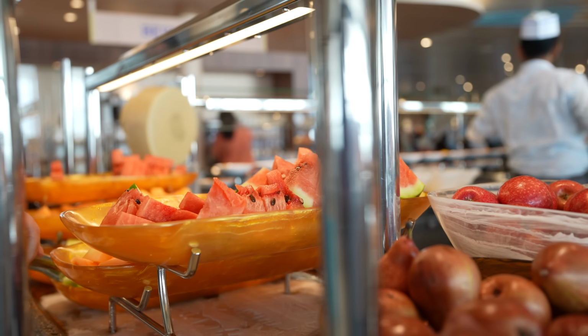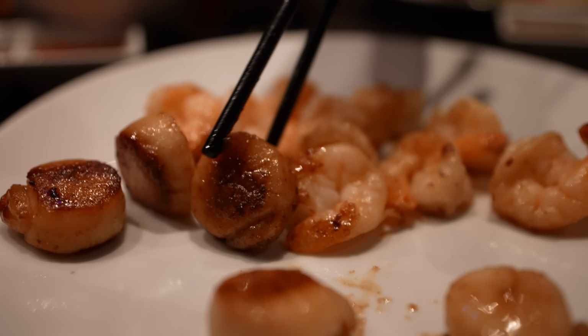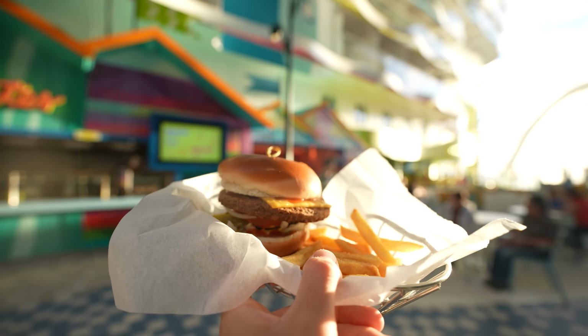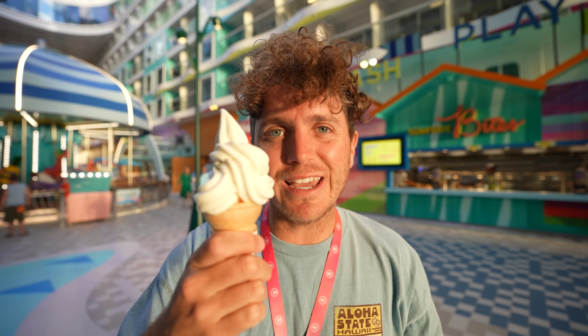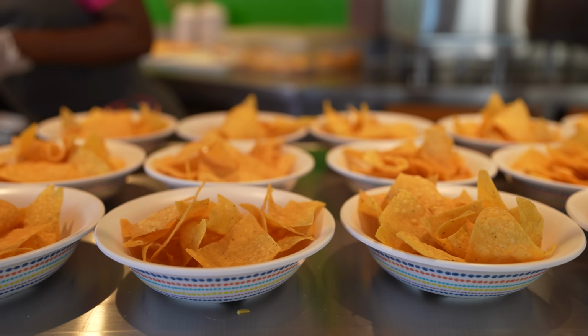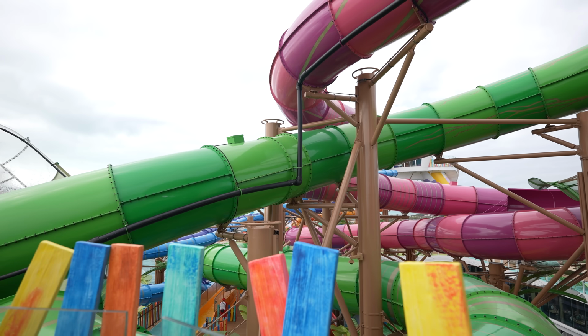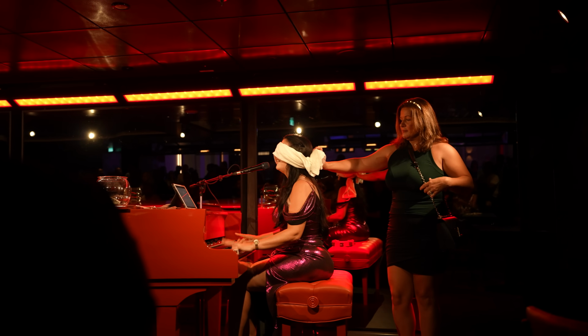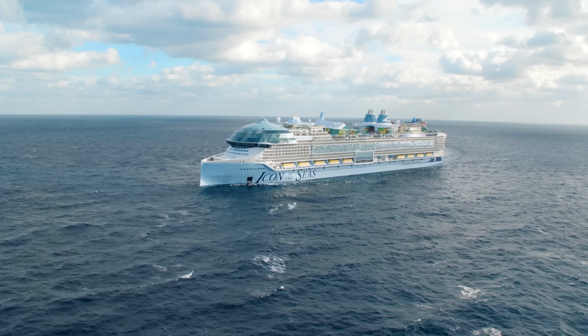There's more food than you can possibly imagine, like having hibachi at Azumi's in Central Park, or you can come to Sorrento's for all-day pizza, a burger from Surfside Eats, unlimited all-day ice cream from Sprinkles. You can even come to El Loco Fresh for everything Mexican. So if you want to see every corner of this incredible getaway experience, stick around and climb aboard for our complete tour of the Icon of the Seas.